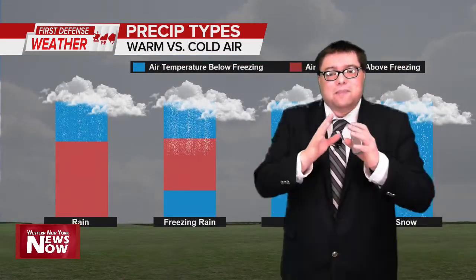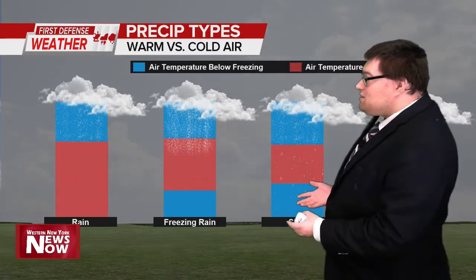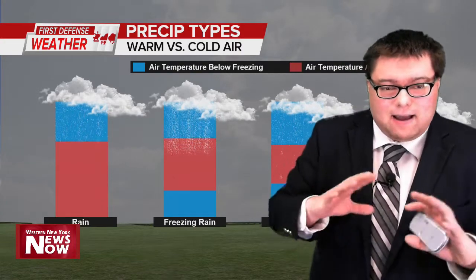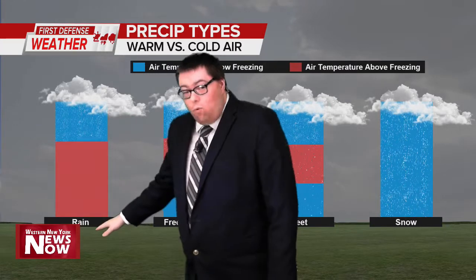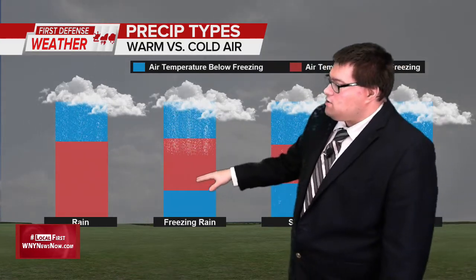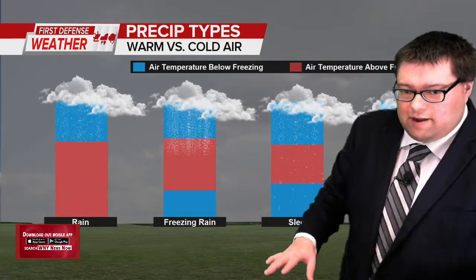So I wanted to bring the graphic back to talk about the types of precipitation that we see and what causes it. So obviously the type of precip that falls all depends on where that warm air is. Basically, it all starts as snow up in the cloud. That's where the cold air lives, right up at the top of the cloud. So when we have that warm air that's taking over, it obviously is rain. When we have warm air kind of wedged in the middle, we get freezing rain, where it starts as snow, then changes over to rain, but then it ultimately freezes on contact due to a cold ground surface.